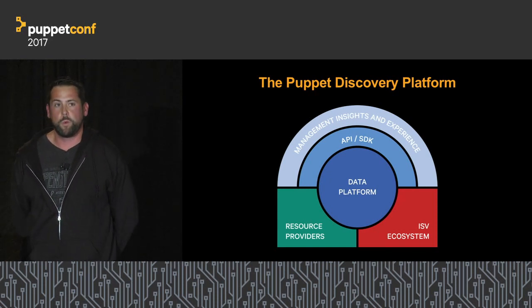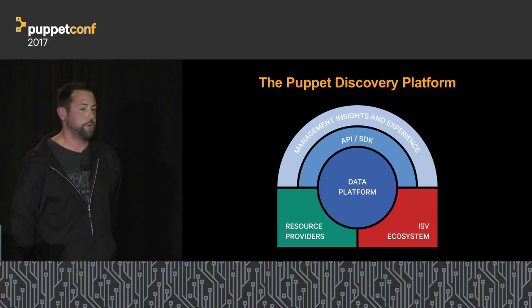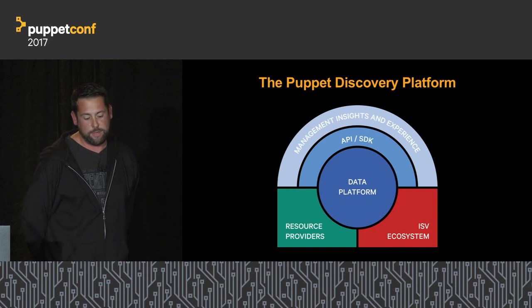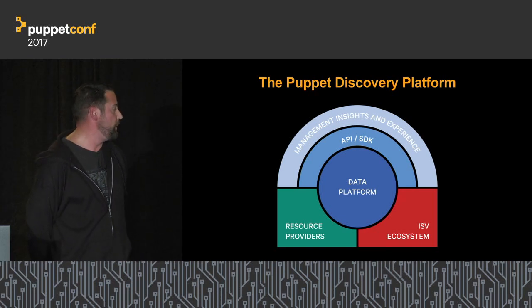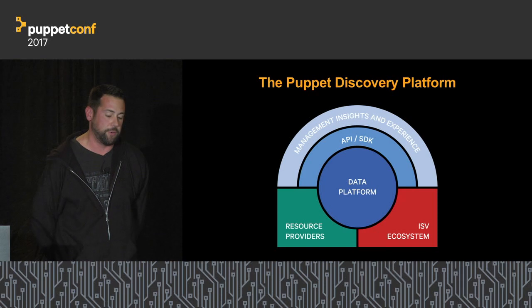One, we want to make sure that resource providers, cloud providers, and infrastructure providers can self-opt into foraging their own infrastructure. Very similar to what we have in Forge with the modules, you will see modules coming out from our other partners, such as Google, that let them self-forage their cloud infrastructure based on the API and the collection that surrounds our data platform.